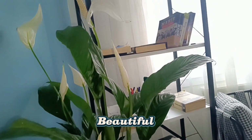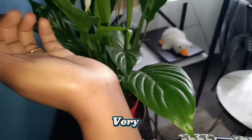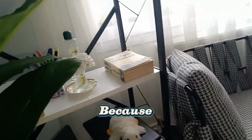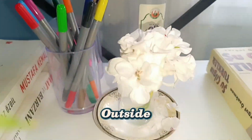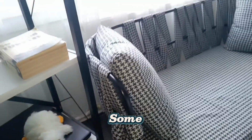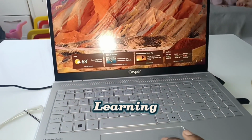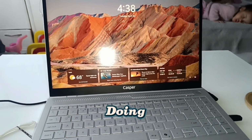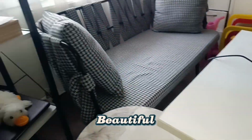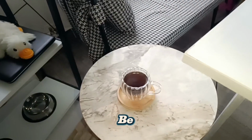And this is the beautiful flower. It is there in the corner, as you can see. I don't know if you can see it very well, but I think it is beautiful over there, and I love this place because of the light from outside. This was from my mother-in-law. I picked some, and that is basically what I do here at home: learning, studying, doing my affiliate products, working on some beautiful projects, and God willing, everything is going to be amazing.